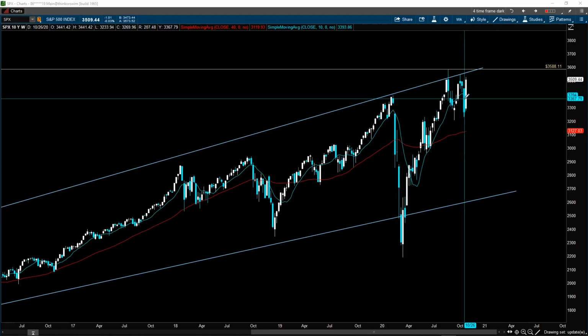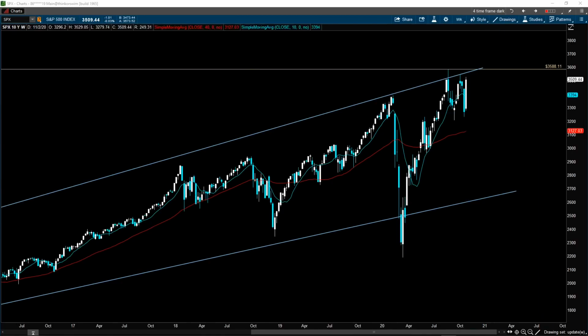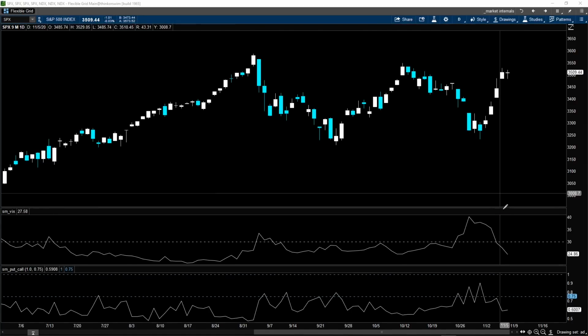The 10-week moving average and the 40-week moving average are flattening, but the weekly candle put in a higher low to form a one-time framing up and close above the 10-week moving average. This put the S&P 500 back in a weekly uptrend. Let's look at the sentiment and the market internals before we analyze the price action of the S&P 500.